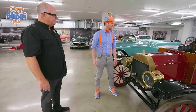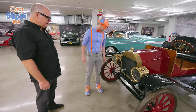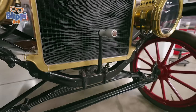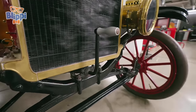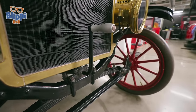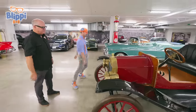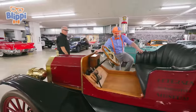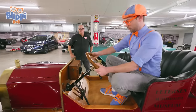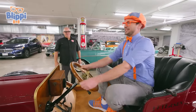Wow, cool. And how do you start it? Is there a key? There's no key for this car, Blippi. This car, you turn this handle right here on, crank it over, and that's how you start it. Whoa, do you see this handle? Brad said you crank it and turn it, and then that's how the car starts. Awesome. Do you mind if I sit inside? Please do, Blippi. Cool. All right. Whoa. Now this car is really old. Whoa, look at me. I'm driving in history.